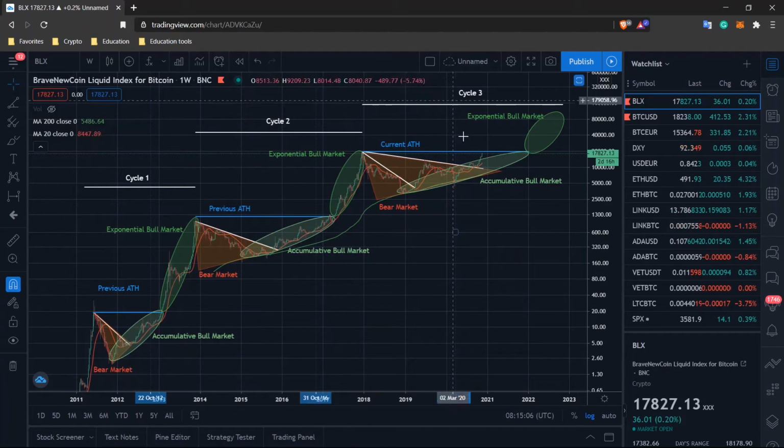And in cycle 2 and 3 you see exactly the same thing. After the exponential bull market phase, we get a bear market, we find our bottom, then we slowly grind up to the previous all-time high, we break it, and then we exponentially grow. And again, a bear market, find our bottom, we slowly grind up, and then we should expect an exponential bull market phase after we break our current all-time highs of $20,000.